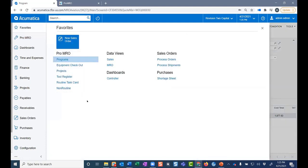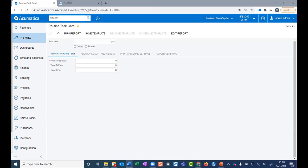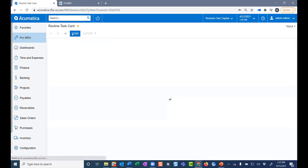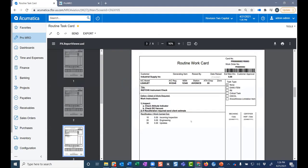So here we're going to go to the task card here. And we are going to look up the task card for the job that I already have in progress. And basically we can print all of the tasks at one time, or we can do individual task cards. It's up to you, however your shop works. And these task cards have all of the information that was entered. So from the estimate to the job, once it's a job, then you can print task cards.